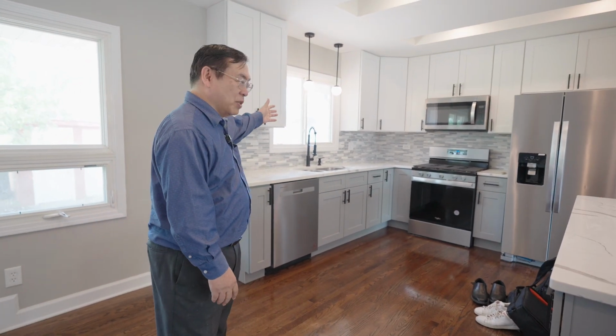Then we have windows in the kitchen and the dining area here. Also, there's a big window on the living room side. We have lots of sunshine coming in.